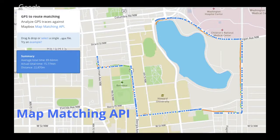Another one of our APIs that is very capable is our map matching API. This can take noisy GPS traces or asset paths and snap them to the road network. So GPS is amazing and something we rely on all the time as a location company, but it's not infallible. And so map matching takes that and gives you a nice clean line against the road network.